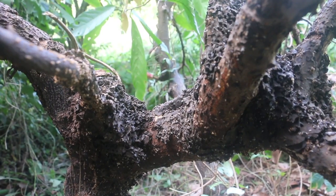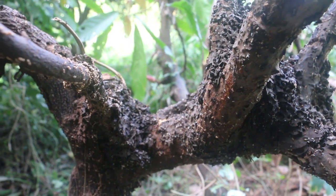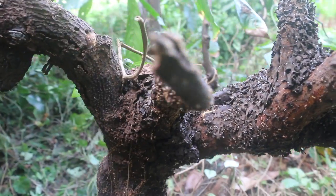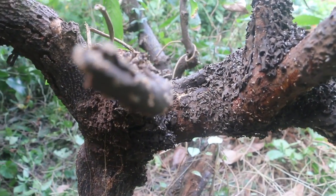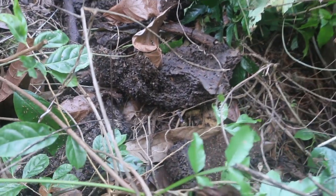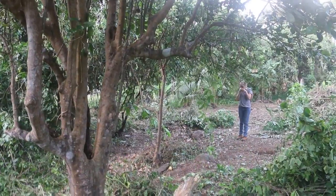I found a cocoa tree back here, and there was a big termite nest right in the middle of it, so just knocked that out. Isn't that weird? See all the termite pieces down here on the ground? Bye-bye, termites.